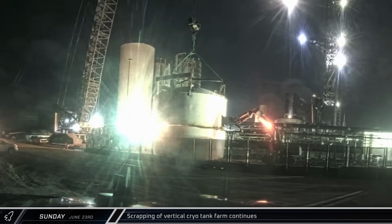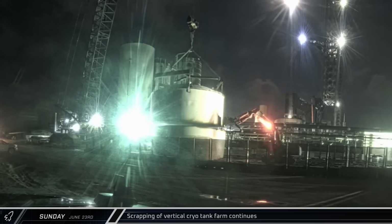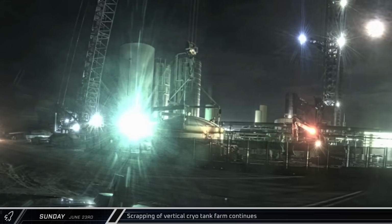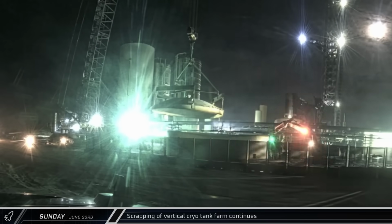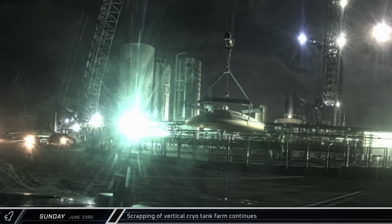Scrapping of the tanks continued throughout Saturday. By Sunday morning, the next cryo tank shell was almost fully cut down, with just one barrel segment to go. Within an hour, the last barrel section of the tank was cut and dragged away, and the dome was set down and ready to be cut apart.